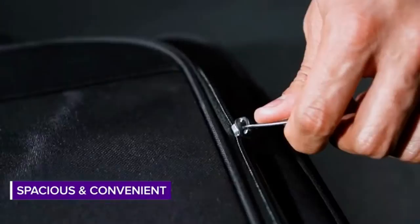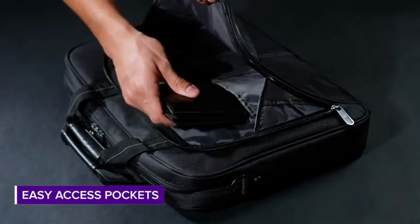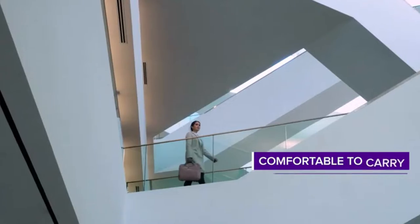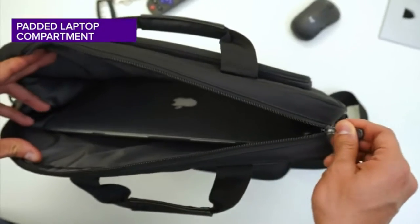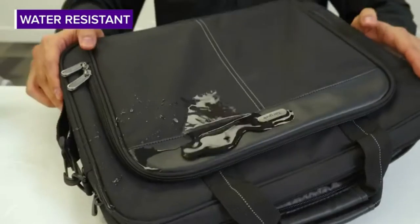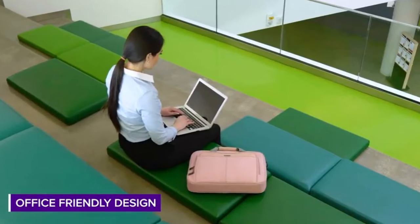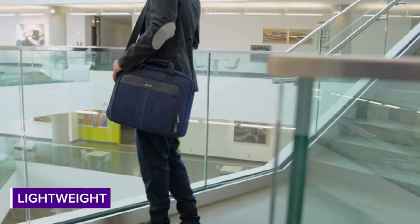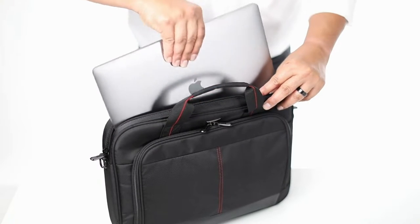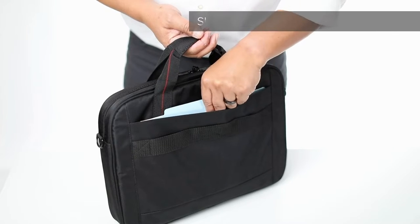The Targus Classic Slim Briefcase is a thin, lightweight case equipped to store all of your essentials on the go. The spacious front pocket includes smartly organized compartments to store your smartphone, pens, business cards, adapters, cords, and other accessories. Constructed of durable polyester material, the case includes metal contoured zipper pulls, and comfortable padded handles and shoulder strap. The large back slip pocket is great for storing files and documents, while the included trolley strap makes it easy to stack this case onto rolling luggage.